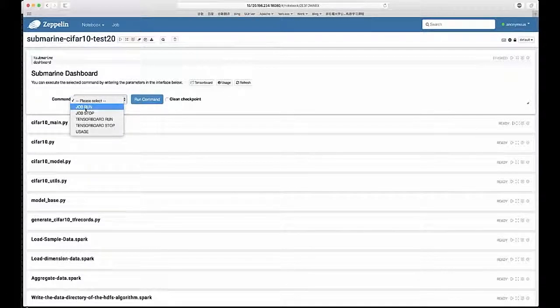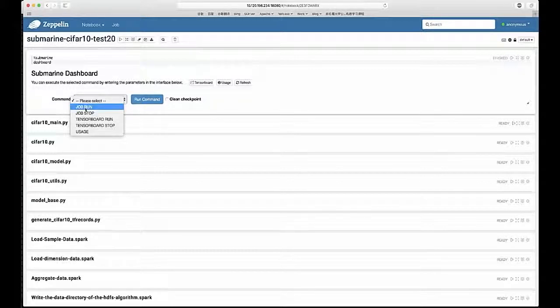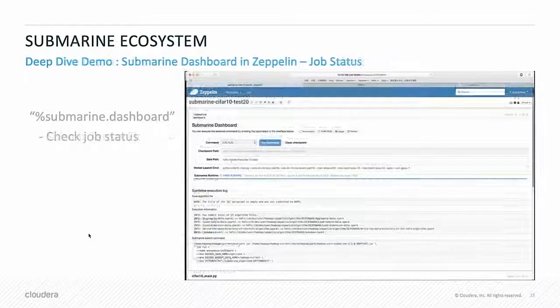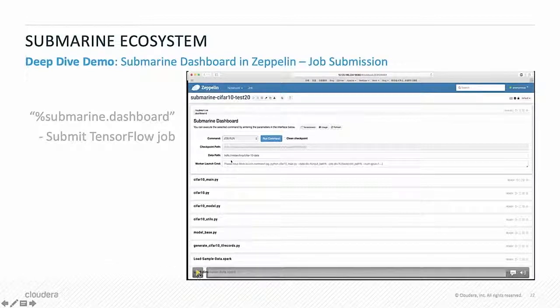You can see that from the dropdown, there are several items that you can click, which is job run, job stop, and some other actions you can choose. Okay, and then moving on, let's submit our job through this dashboard.